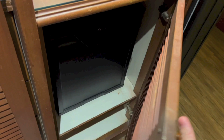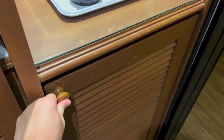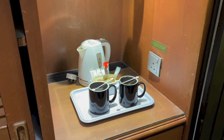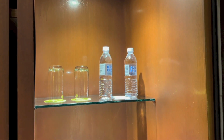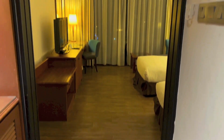Here we have the fridge, which should be empty. It is. And here we have the pantry area with the mugs, tea, coffee, sugar, kettle, and all that stuff. And right above, a couple of glasses and a couple of bottles of water. And there is a plug right there. And that is the view that you get as you enter the room.